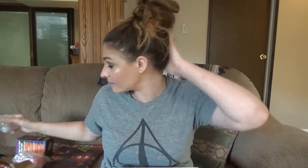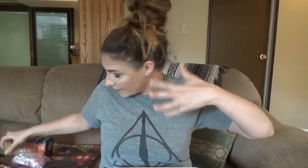Oh my word. And I like how they just have the very simple packaging. It's not crazy. And you know, my box was a little dented. That's not their fault. That was probably postage. But nothing looks damaged at all, guys. Everything looks amazing. Okay.